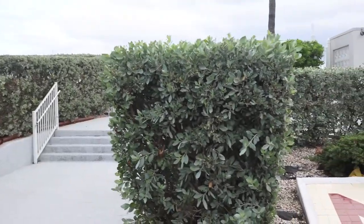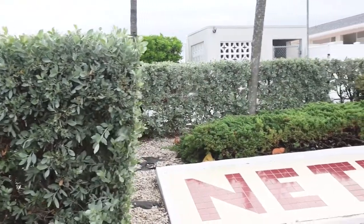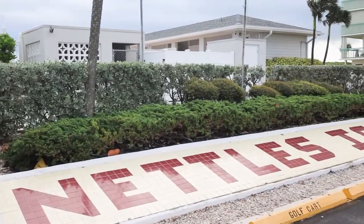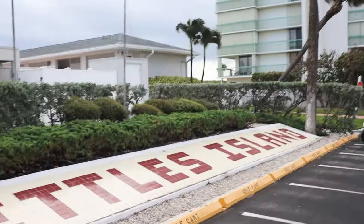I wanted to take you on a tour of our winter habitat at Nettles Island. So stay along for the ride. I think you'll find this an interesting place to escape the winter, as we do here at Nettles Island.